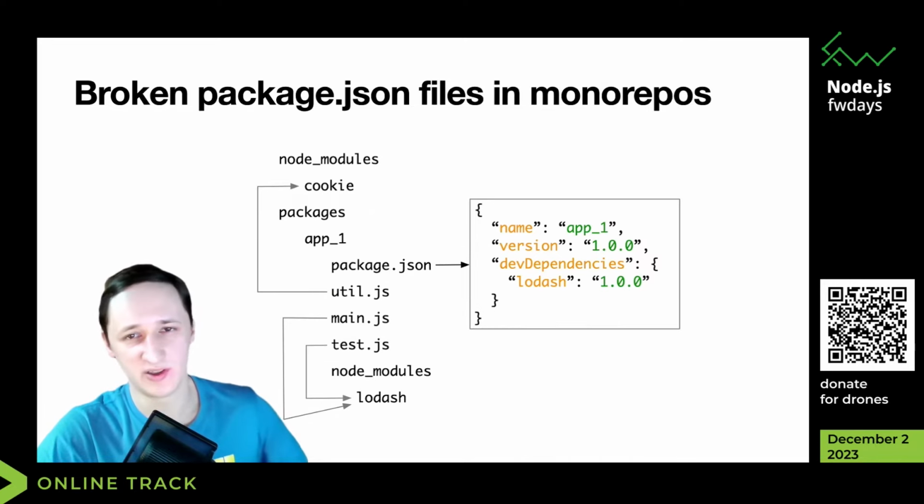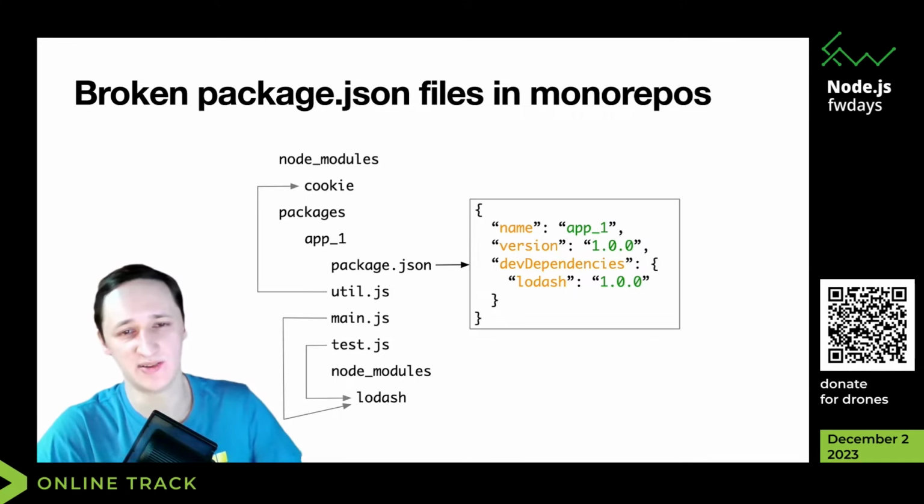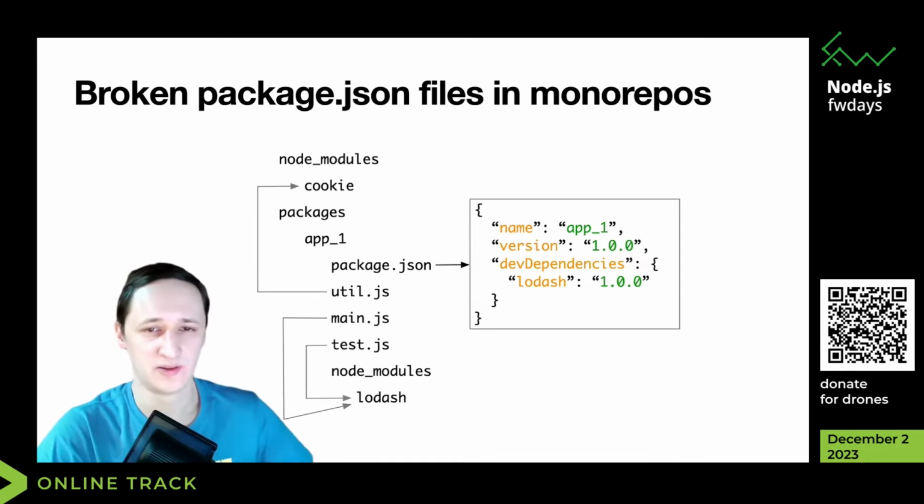I think most people agree that monorepos provide a superior developer experience. Despite this, it's really easy to mess up dependencies in a monorepo. As you can see in this example, the app is using cookie, but doesn't list cookie in its dependencies. This code will work locally because cookie is found in a node_modules directory of a parent directory. However, it will break when someone installs app1 outside of the monorepo.